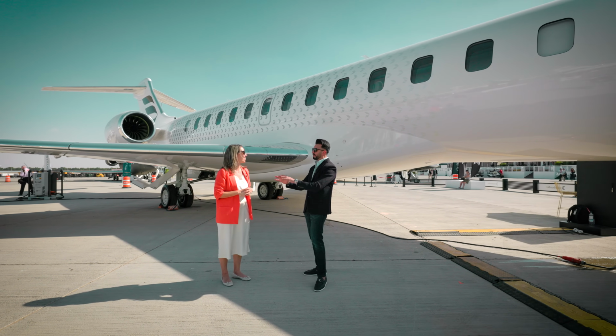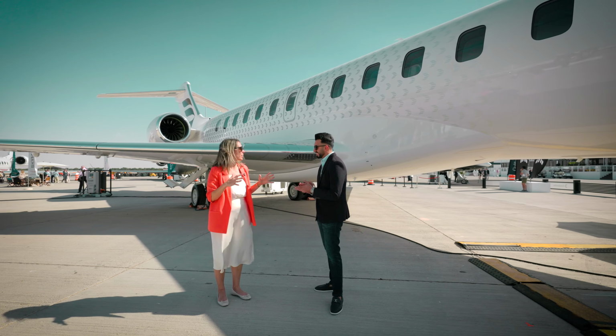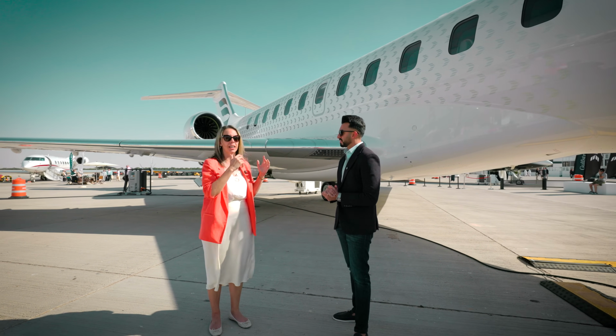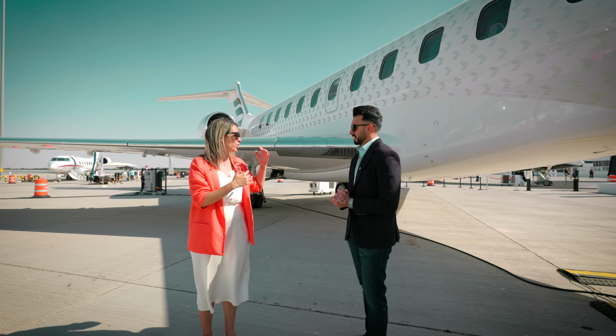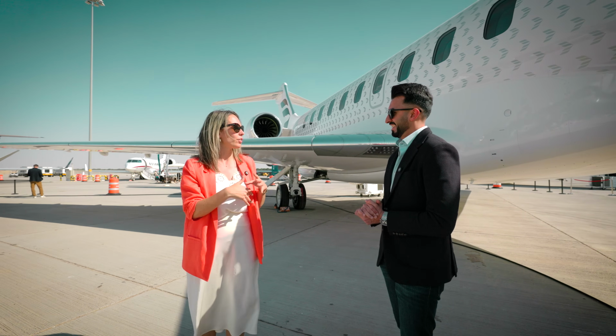What kind of people are buying these aircrafts? Tell us a little bit more about your clientele. So we have a good mix, right? We have corporations, CEOs, chairmen fly the aircraft. We have fleets who are interested in the aircraft as well. But also really it's a diversified portfolio.